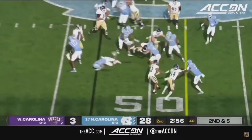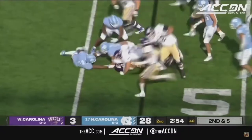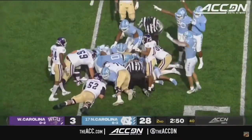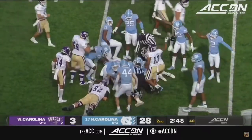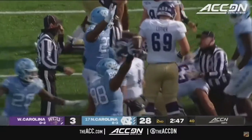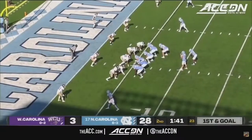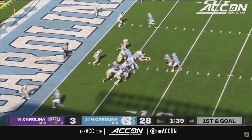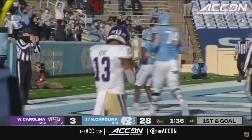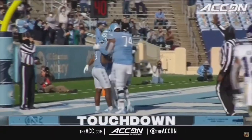And they're going to hand it to Green again. Ball is out. And scramble for it. Carolina probably says they've recovered it. And they have. Carter's the running back with Howell here on the first and goal. And Michael Carter easily into the end zone for his third rushing score of the half.